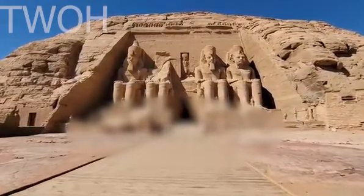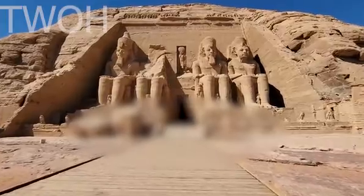The precursors of the ziggurat were raised platforms that date from the Ubaid period, during the 4th millennium BC. The earliest ziggurats began near the end of the early dynastic period. The latest Mesopotamian ziggurats date from the 6th century BC.